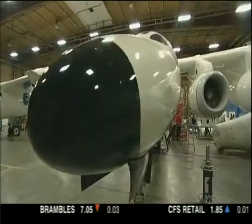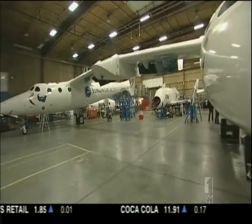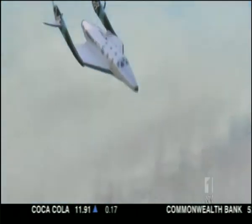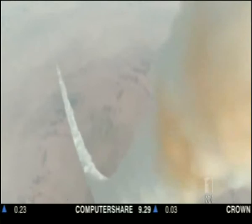First, this plane carries the spaceship up to 50,000 feet, higher than a normal plane, before dropping it in mid-air. The spaceship then fires its rocket motor and in less than a minute will be travelling at 2,500 miles per hour. You know, the biggest challenge is, because we're in a test flight program, is not the actual flying of the vehicle. It's anticipating what could go wrong because it's a one-of-a-kind airplane.